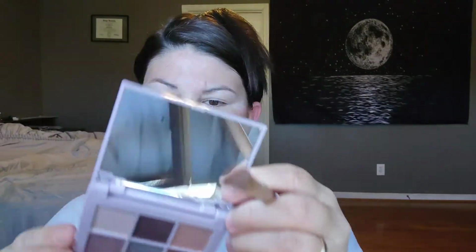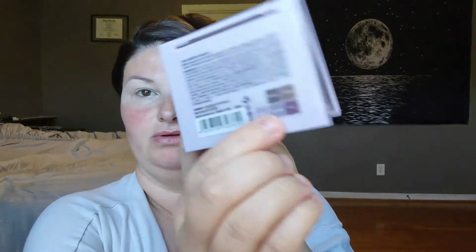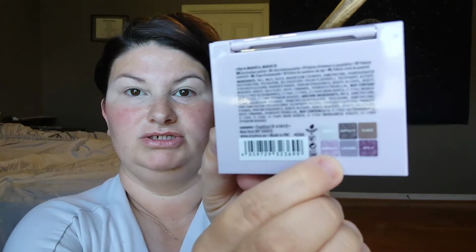But okay, so I'm using the Mauve palette from Essence, and the first shade I'm going to put on my brow bone area in the inner corner is this lightest shade right here, which I do see they have the names on the back with each shadow, so you know what they're called. And this one is called Mauve. So I'm going to get some of that on this brush.